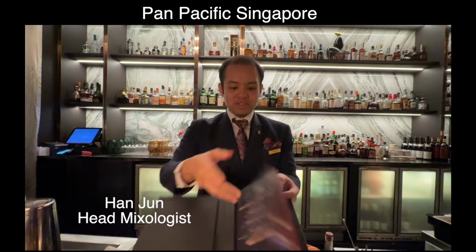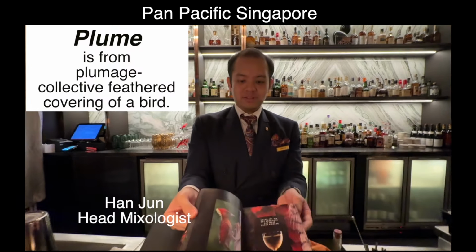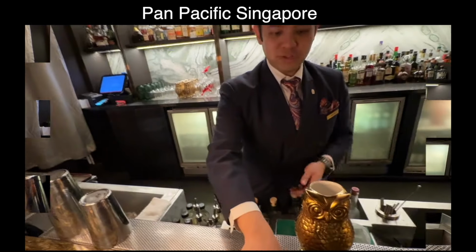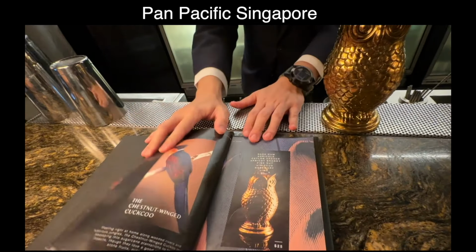So Plume itself derives from the word plumage, which is the feathers of the birds. There will be 12 cocktails representing the different birds in Singapore. We have something light and refreshing to something a little bit more strong and spirit forward. So the first one, as you can see over here, will be the chestnut bean cuckoo.